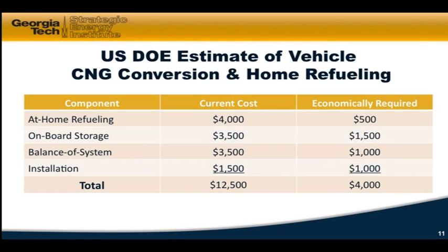The target, what they're asking for, is proposals that would reduce these costs that you see in the right-hand column here, down to a total package of $4,000. And remember, we're talking about trying to get these converted cars, or natural gas cars, out to the masses. If you're an auto geek, you can do it a lot cheaper, with a lot of variations there. We're talking about the masses that don't know a lot about car technology, and you just want a nice package that's warranted, just like if they bought a conventional gasoline new car.